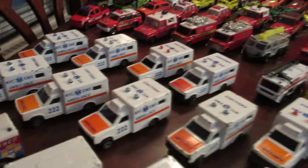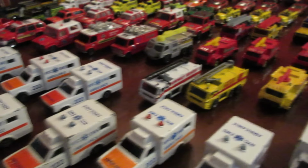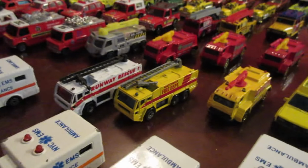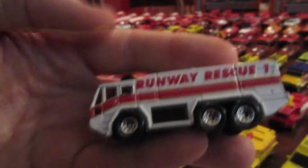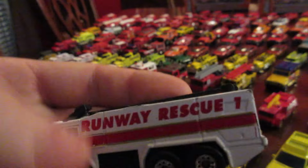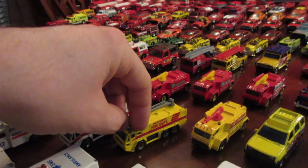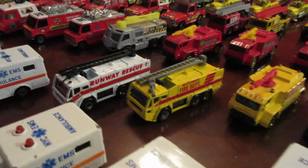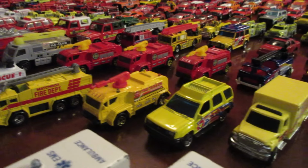This model is also available in different variations and some paint schemes. A few Harrah-Poore fire trucks. These are very nice Matchbox models with the water gun and the external ladder. Don't have them in red color yet. Eventually, I would like to find one.